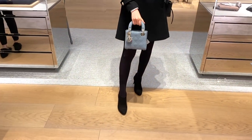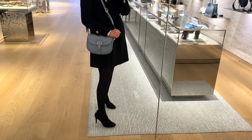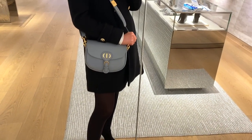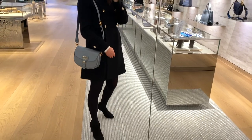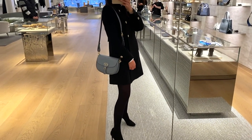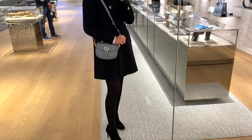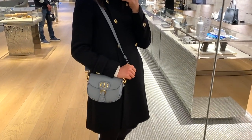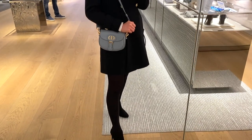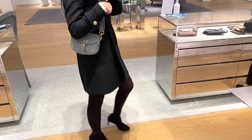I also saw the same cloud blue color in this Bobby bag in both the medium and the small size. And I don't know about you guys, but this bag is actually really, really growing on me. I actually think it looks quite nice, and the small size actually looks super cute, I think. But the only thing that's kind of not really perfect about it is I don't really like how Dior is doing those adjustable straps for kind of like their newer bags. I just think it causes the leather to crease really weirdly on the strap.